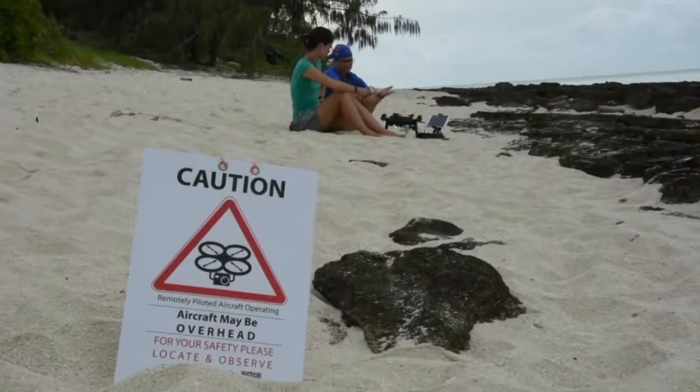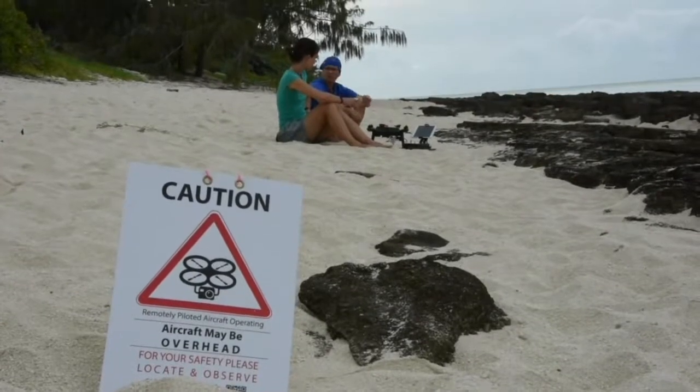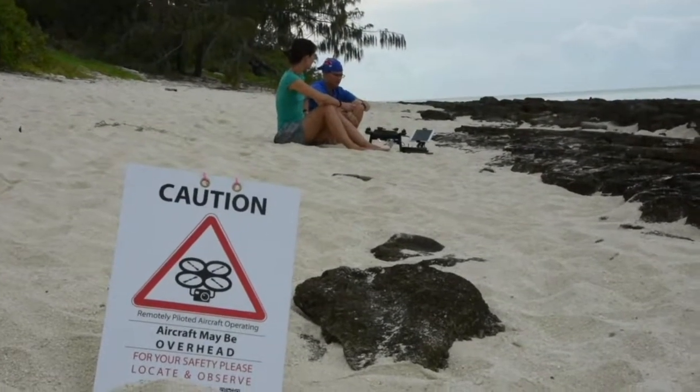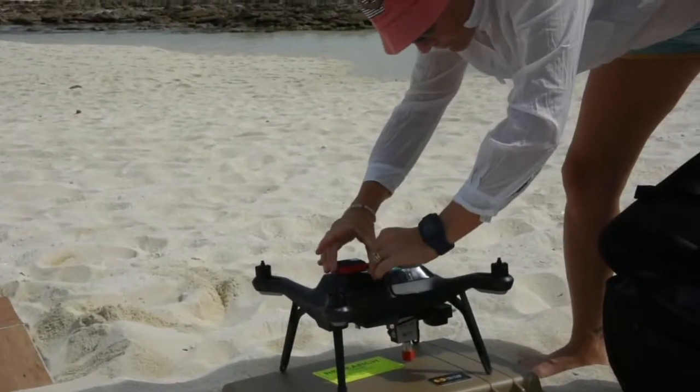The next stage is always about safety. So before any flight, I always make sure that I do safety checks. This is all about safety to my equipment, safety to features around me in the environment, and utmost important, safety to myself and other people that might be in the area. So this involves setting up safety signs, making sure that I'm wearing the appropriate safety equipment, safety glasses, all those sorts of things, and then making sure that my drone is working okay. The propellers are all fine, there's no chips or cracks, they're moving perfectly well.